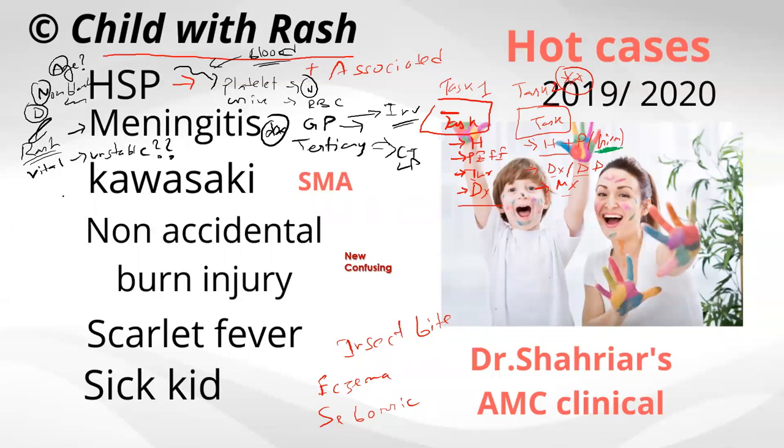Now coming to a case, I'm sure many of you know about this. A child presented with rash, later turned out to be Kawasaki disease. What are the positive points? Anyone can unmute and tell; let's make the class more engaging. High grade fever. Desquamated rash. Desquamated. Anything in the neck?